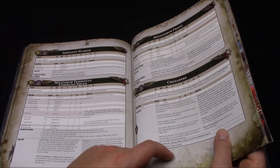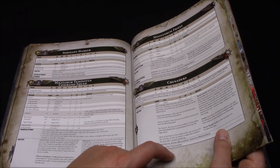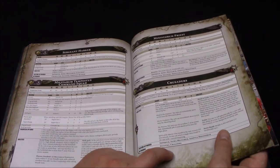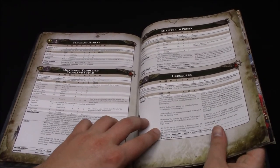In addition, this unit can attempt to deny 1 psychic power in each psychic phase in the same manner as a psyker. However, when it does so, instead of rolling 2d6, only roll a single d6. The psychic power is resisted if the roll is greater than the result of the psychic test that manifested the power. When attempting to deny a psychic power, first select a model in the unit, and measure range, visibility, etc. from that model. So, yeah, I think that's pretty handy.